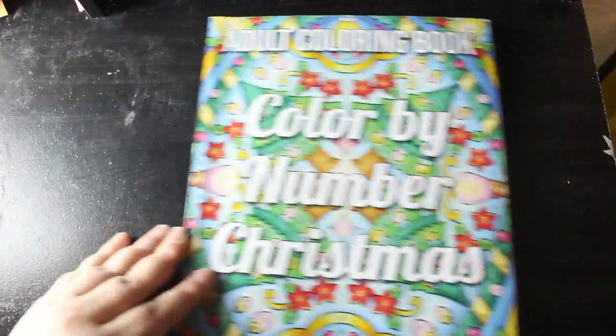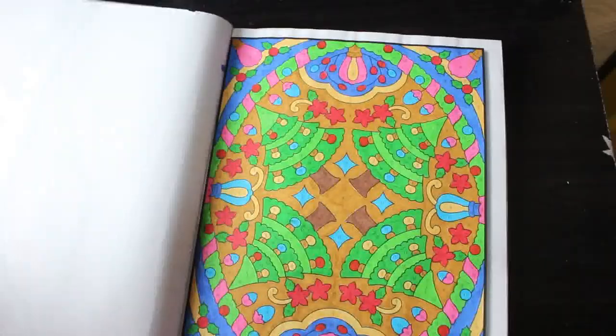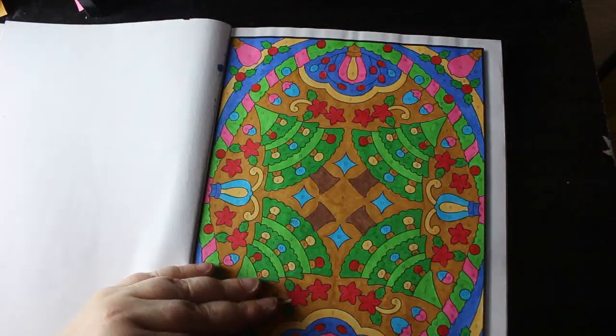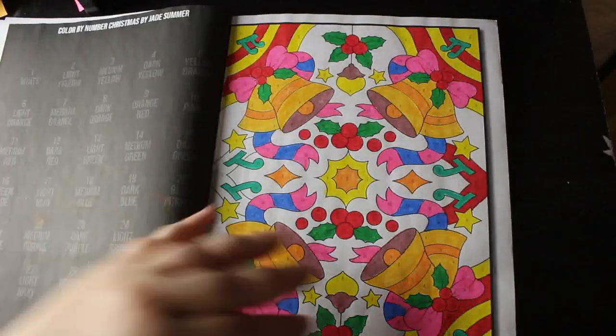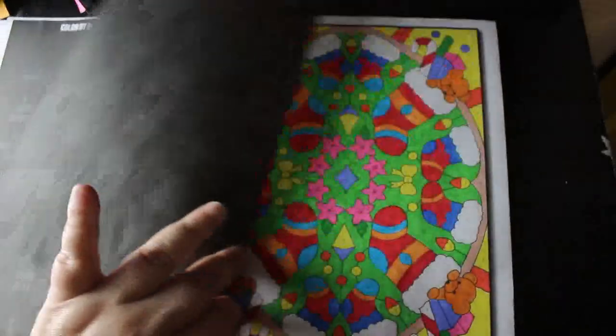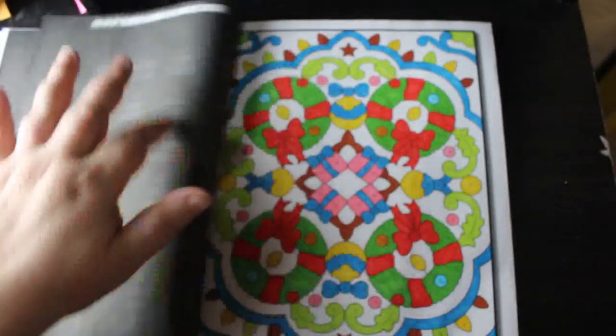And then I've got Christmas Colour by Numbers Jade Summer. I've done a few in this one. I'm not sure how many, but I have done a few. I've had this for a couple of years. I got it when it came out. This one counts the images, which is always nice. I do like this book. I prefer this one. I really like this Christmas Colour by Number book.